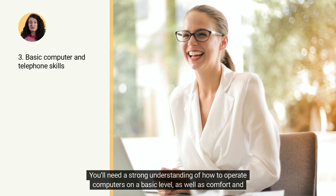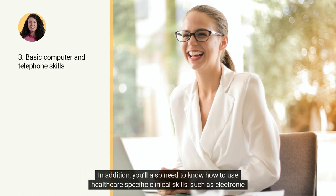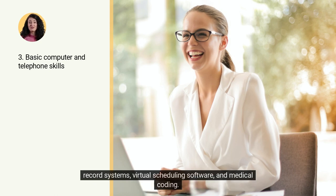You'll need a strong understanding of how to operate computers on a basic level, as well as comfort and confidence speaking with people regularly on the phone. In addition, you'll also need to know how to use healthcare-specific clinical skills, such as electronic record systems, virtual scheduling software, and medical coding.